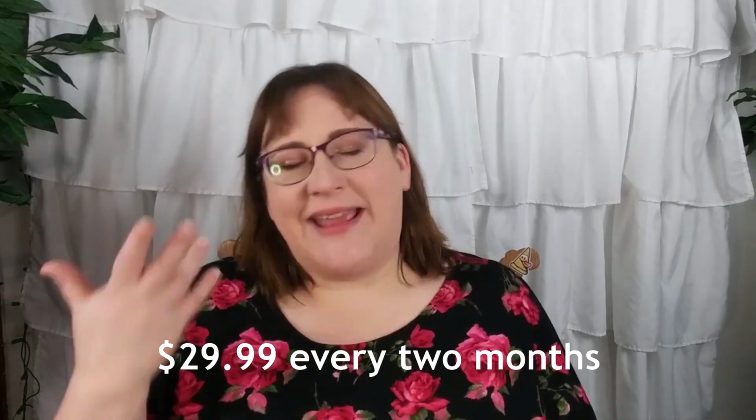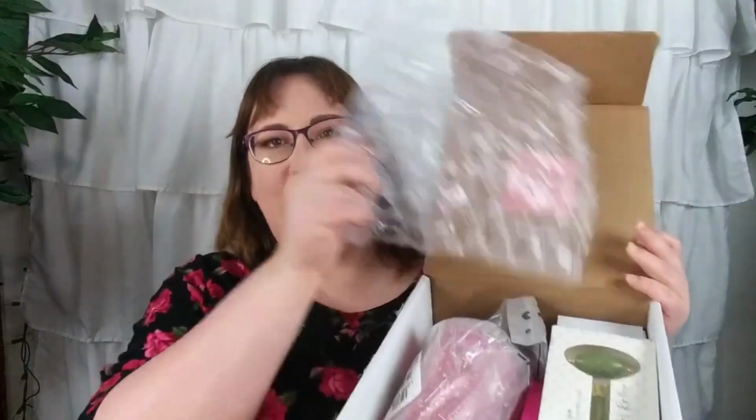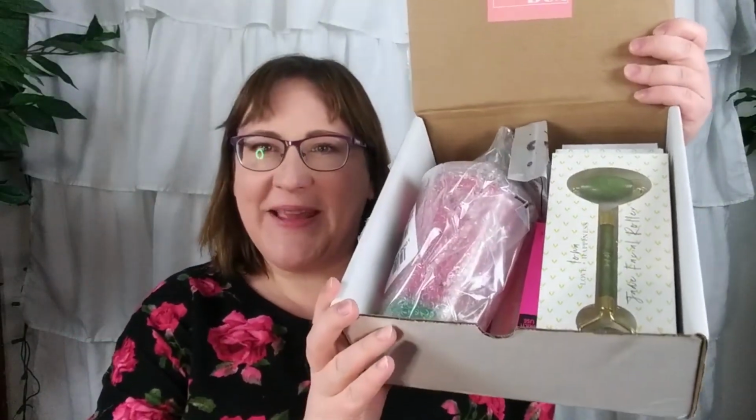This is a bi-monthly box. It's in the $20 range. I will put up the information here because I can't remember off the top of my head. But here's the box. Again, they are still new, so I don't know if maybe down the road they will get more of a branding on their box, but they have a plain white box. Let me open it up. All right, we've got plenty of padding. Here's a sneak peek of what we have this bi-monthly.